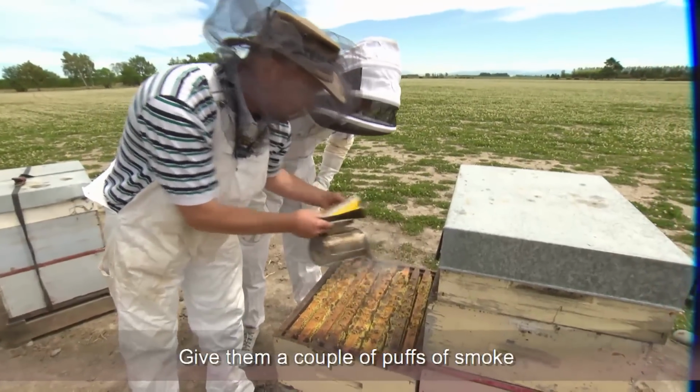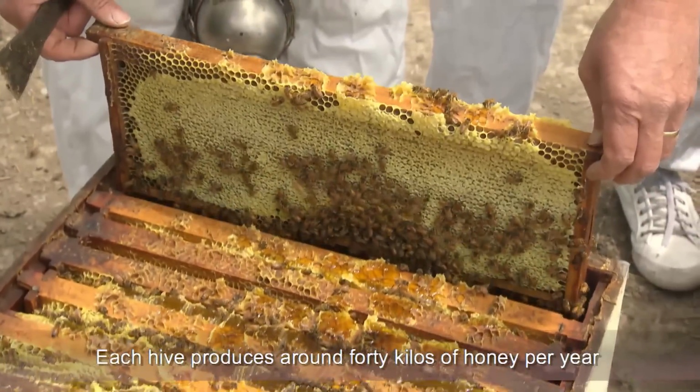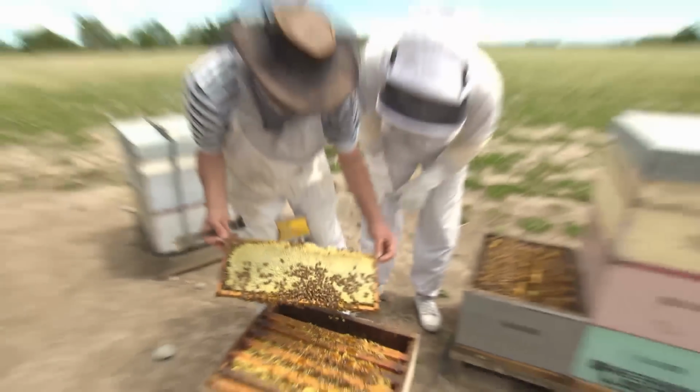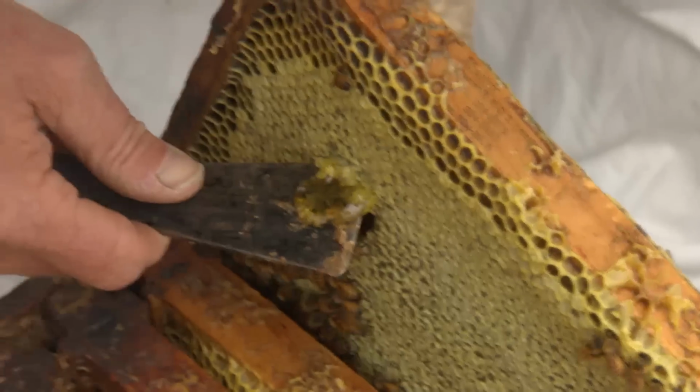Each hive produces around 40 kilos of honey per year. Jeez, that's a lot of bees. Oh, they're working hard. There's a frame of honey. That's beautiful. Would you like a taste? I would love a taste. This is as pure as you'll get it.